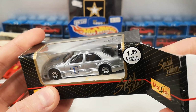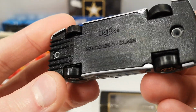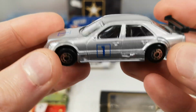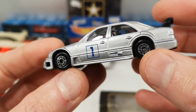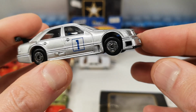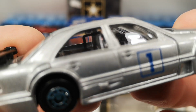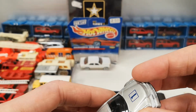This is a Mercedes-Benz W202 C-Class, kind of a DTM style livery. We got suspension because it's an older Maisto. We got an interior, got half of a roll cage in there, plastic spoiler or wing on the back, almost completely metal spoiler in the front, except for the bottom part of the base. Kind of hard to see in the interior there, but not bad for a Maisto.